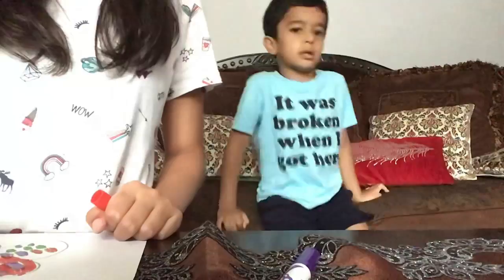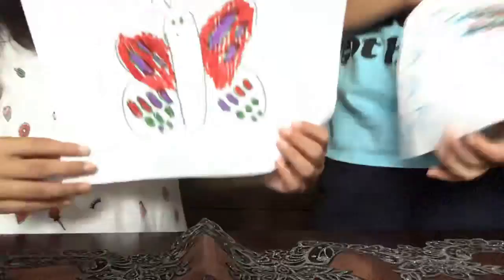Okay, let's show them. Wait. Ready? 3, 2, 1. Go! This is mine. And this is mine. It's Bamboo Monster. He says it's a ballerina monster. Now flip yours over.